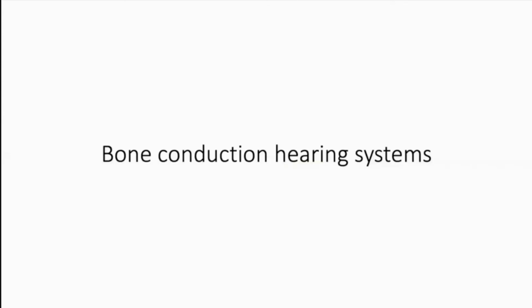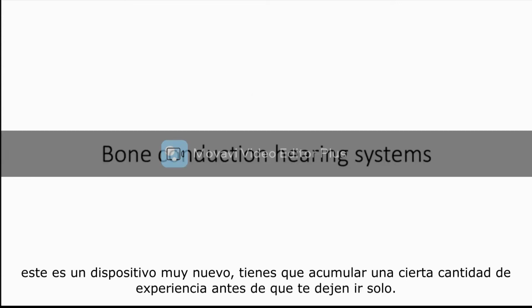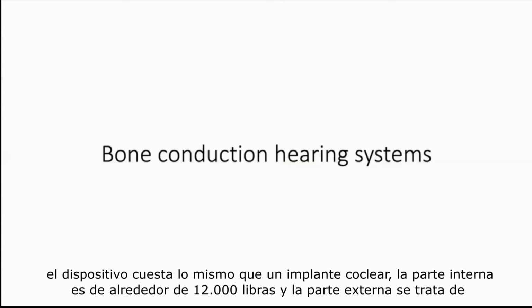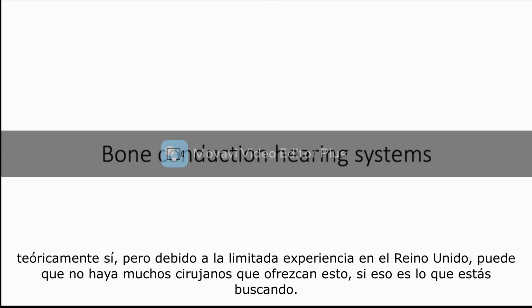However, the company have a couple of rules that they like people to follow. One is that because this is a very new device, you have to build up a certain amount of experience before they'll let you go solo. So there may well be a couple of surgeons in the UK who are doing these privately. The device costs the same as a cochlear implant. The internal part is about £12,000 and the external part is about £6,000. So theoretically, yes, but because of the limited experience in the UK, there may not be many surgeons offering this if that's what you're looking for.